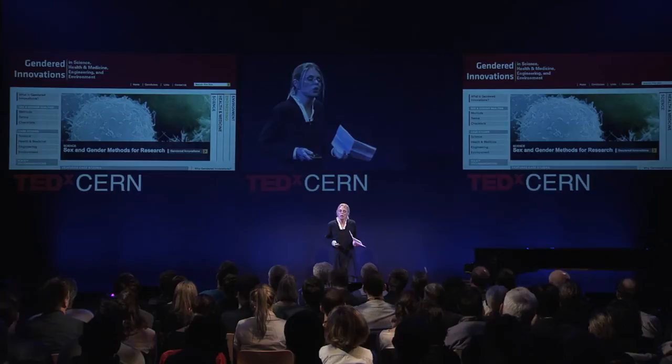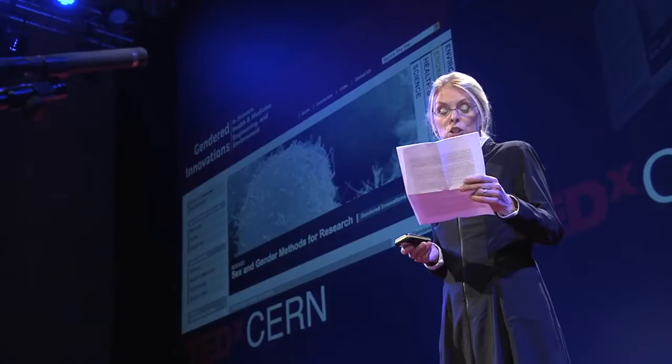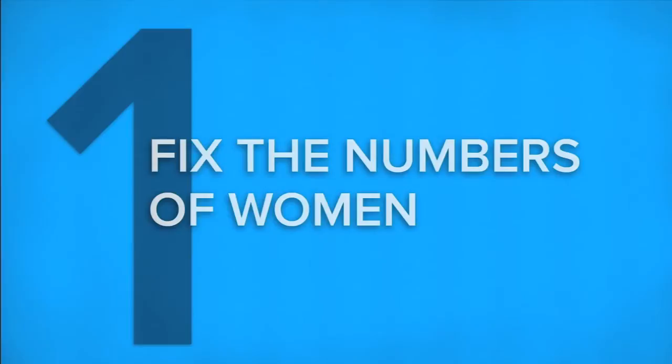Let's step back for a moment and put gendered innovations into a context and look at the three strategic approaches that governments and universities have taken to issues about women and science over the past few decades. The first focuses on the participation of women in science, or as I like to say, fix the number of women. I don't know any institution today that is not trying to hire more women scientists and engineers. So why is it that at a place like Stanford University, women constitute only 21% of the senior faculty? We've been working on this now for a long time.